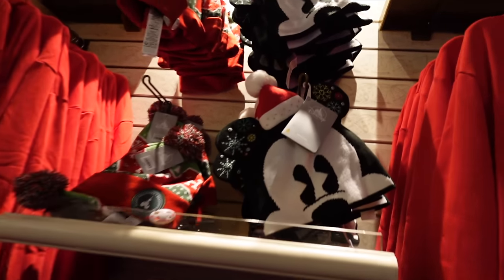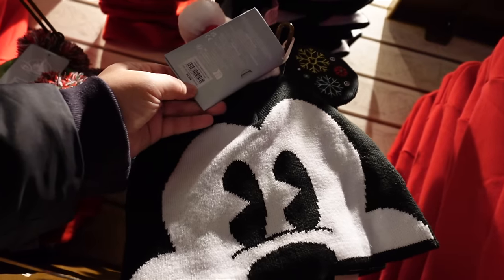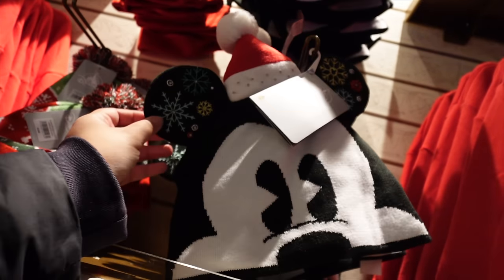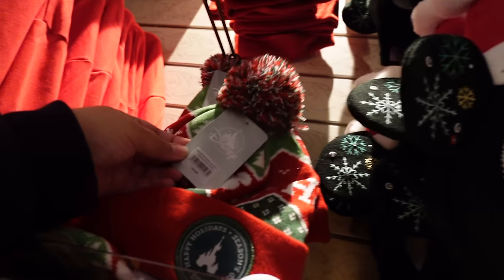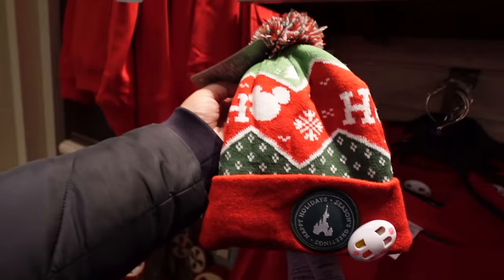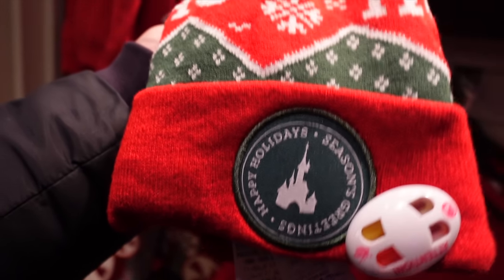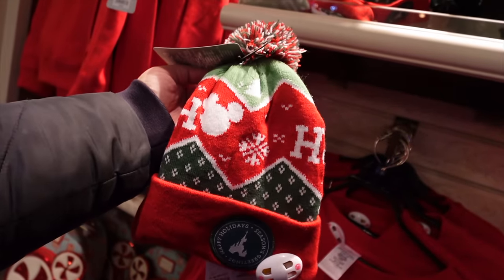Hat-wise, again, nothing new. We've seen these before, but they are adorable. This is a Mickey one with a little hat, it's 30 euros. It's really cute. And then these ones are 20 euros. I actually already own this. I got one a couple of years ago now. They've been selling these for quite a while. It says Happy Holidays on the front with the castle, season's greetings, and it's a nice, very festive red and green.